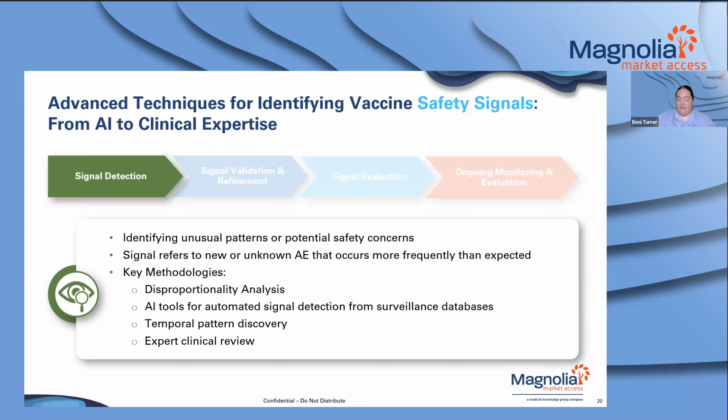And then the second piece of the AI involvement here is going to be in that natural language processing. So looking at that unstructured data and synthesizing it and saying, hey, I'm actually seeing this term pop up time and time again, or at a higher rate than I would expect. So that's how AI can be used. Obviously, still, it's really important that there be manual review because AI is not completely to be trusted yet, although it does a great job. There is still that human touch, that expert clinical review that remains essential.